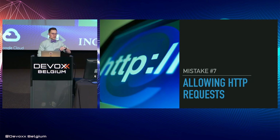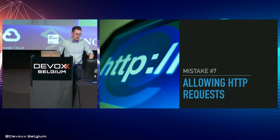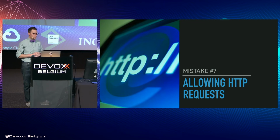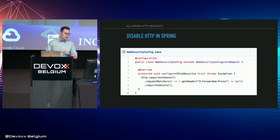All right, mistake number 7, allowing HTTP requests. HTTPS, with the S, is everywhere. The browsers default to it now, and for that reason, we should disable HTTP unless you have a very specific use case in our applications. How you do this depends on the frameworks and servers that you're using. If you're using Spring or Spring Boot, you can use the HTTP security method, requires secure.